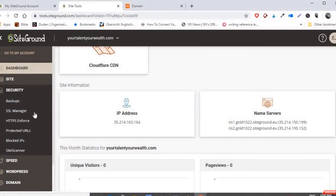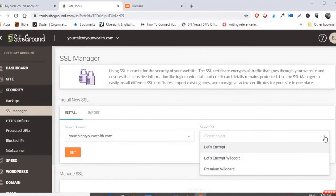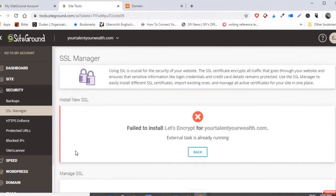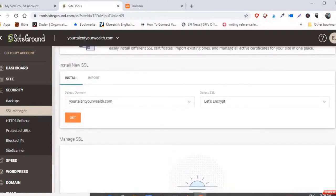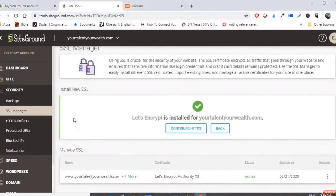So once you click there on security, you click on SSL manager. So this is what we are going to get. Click on this drop down, click on Let's Encrypt, and then click on Get. So it's going to process for some minutes or so. Once the process is done, you see Let's Encrypt is installed for your website. So super.